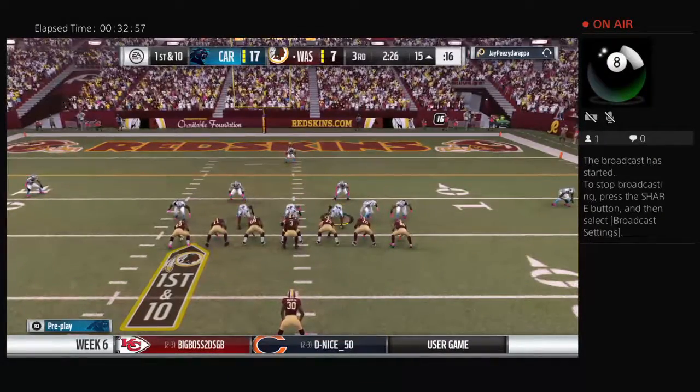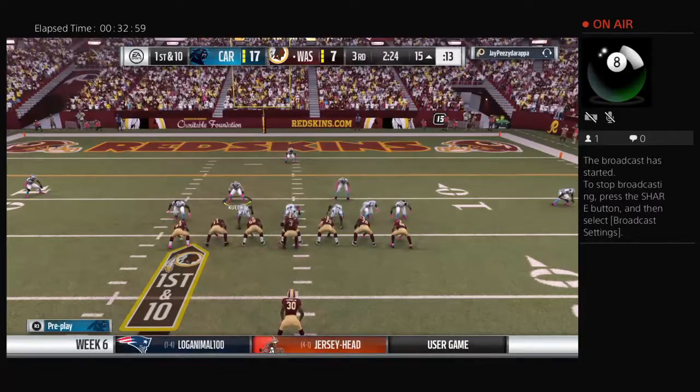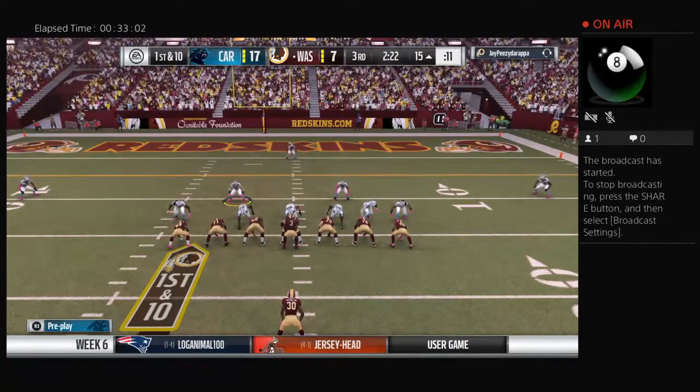All right, here we go. 3-19, Black 99 Philly, here we go. Control. All right, now, lucky 56, lucky 56.